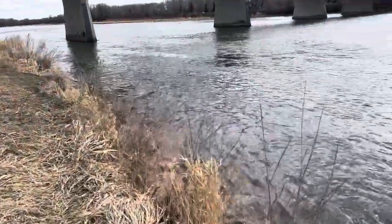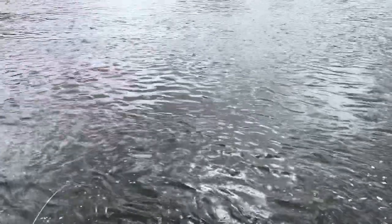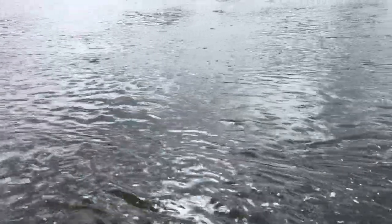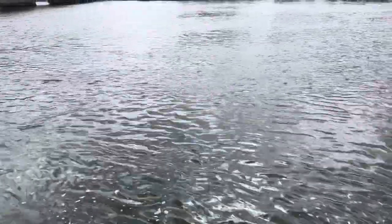Okay, made it down to the river. The water clarity is perfect. It's a little green, so that's perfect. They can't see your lures as well, which makes it a lot easier. They actually come and hit it before they get a look at it. So let's get on some fish, hopefully.